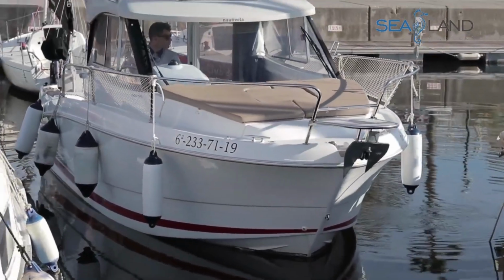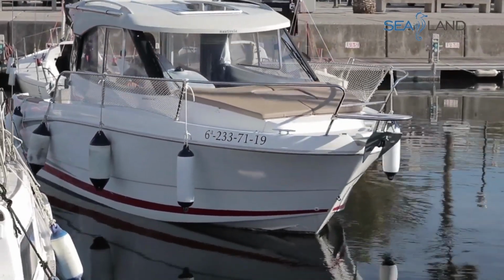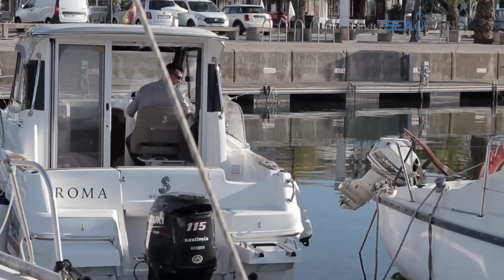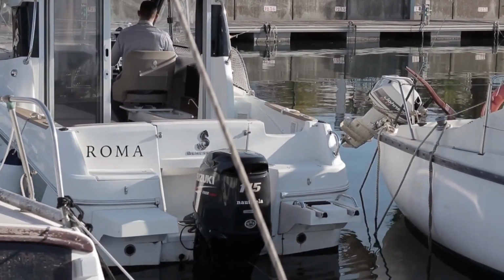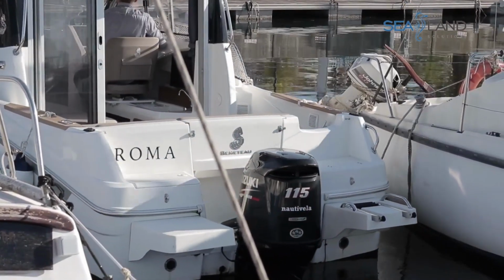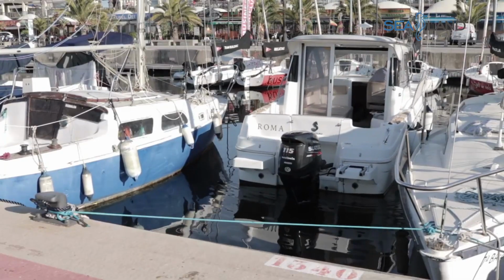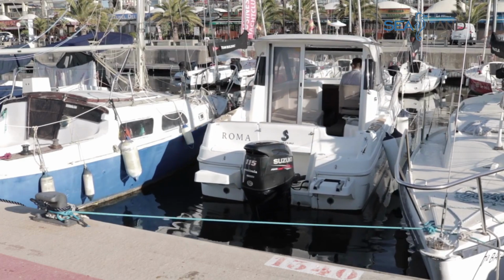But Vetus bow thrusters aren't just about space-saving design. They're also incredibly powerful, with a wide range of models available to suit the needs of any vessel. From smaller, compact thrusters for smaller boats to larger, more powerful units for bigger vessels, Vetus has a thruster option to suit your needs.